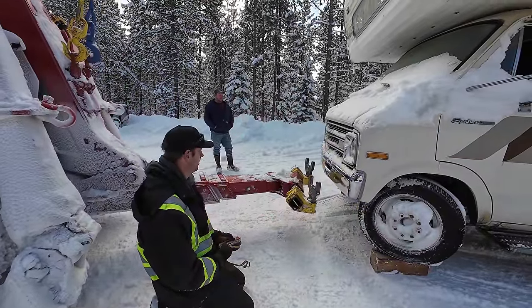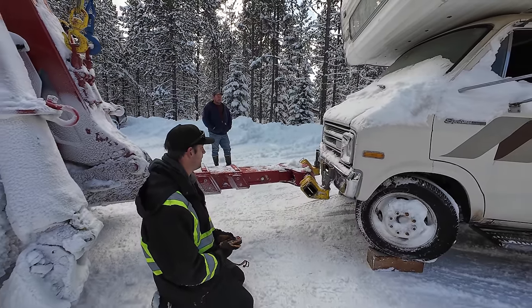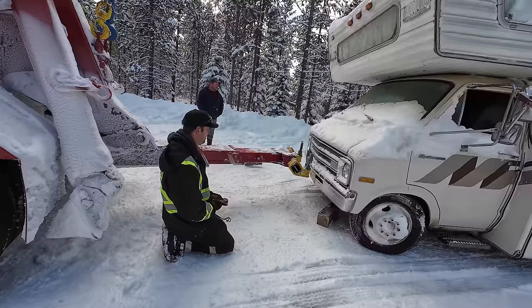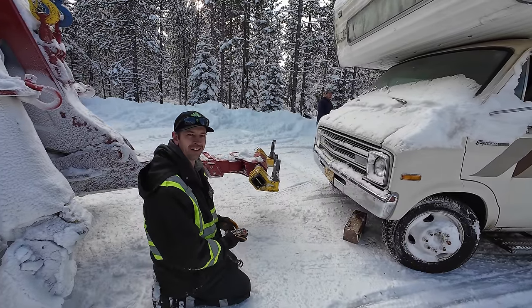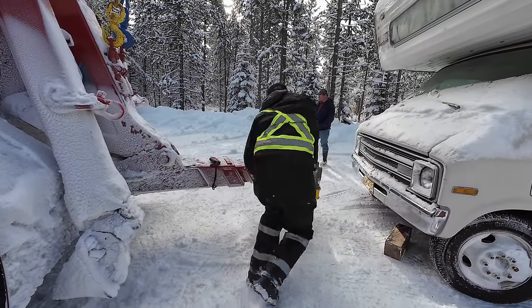Oh, moving down far enough? Not to get out from under it, no. You married to that bumper? Not anymore. There, fixed. You did it. No, it's fine. Just like when I rear-ended you yesterday. Yeah. Sweet, I can push snow back there still.